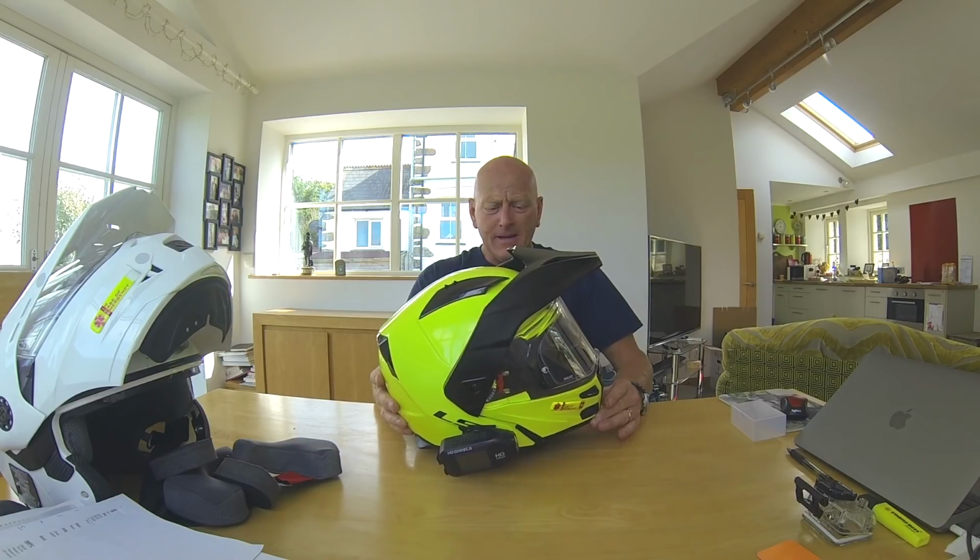It's only held on with two screws, one either side, so it's really simple to get off. And to change the pin lock visor, all you have to do is take the screws off, the chin guard falls off, and it's just two little clicks and it'll come off. You can actually use this without the visor, the peak, if you really wanted to. All in all, I think it's a really smart helmet, and I love it already. It's very tight, but I'll go out for a ride on it and I'll let you know how I get on.